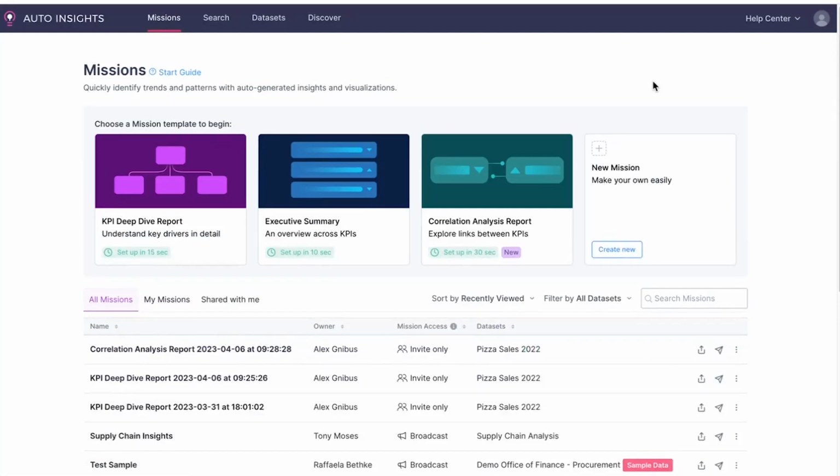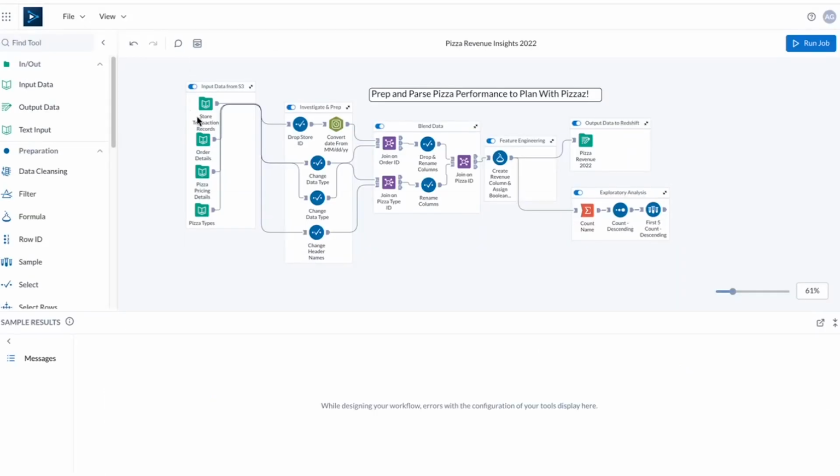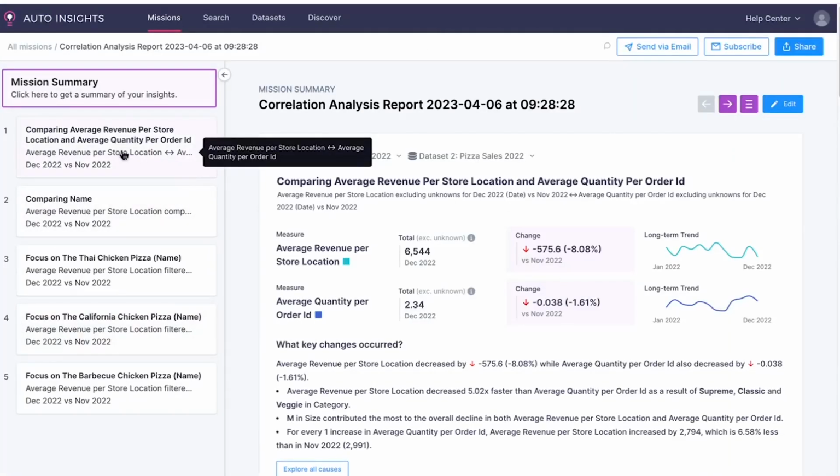So, what you just saw was how a business expert with maybe less technical experience, little to no coding skills, maybe he's working with data for the first time, they were able to take the raw data, quickly connect to it, and get access to it from AWS, put that into Designer Cloud, and run that from start to finish, and even do some additional exploratory investigation. Output that into Redshift, put it into Auto Insights, and then Auto Insights has given us a ton of actionable business ready insights right off the bat.